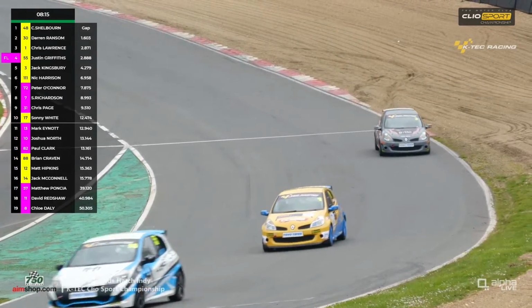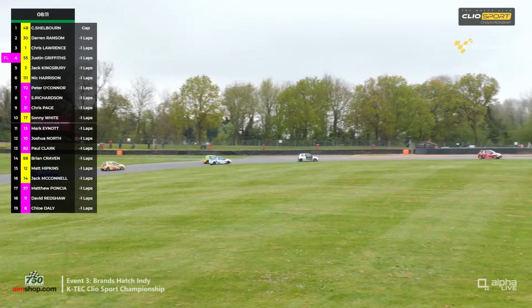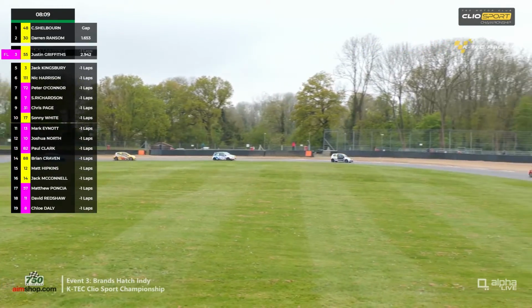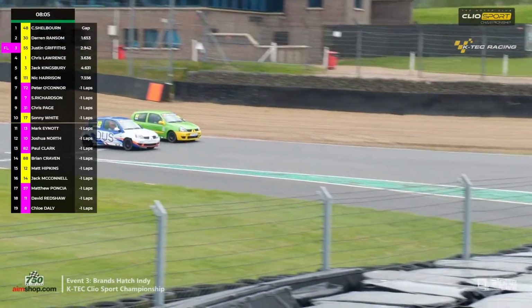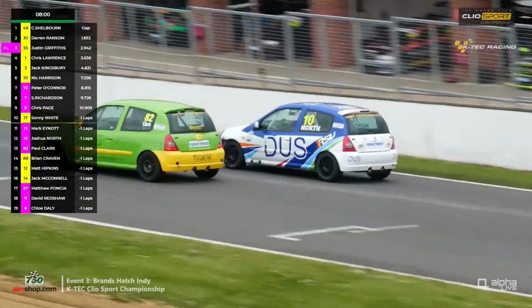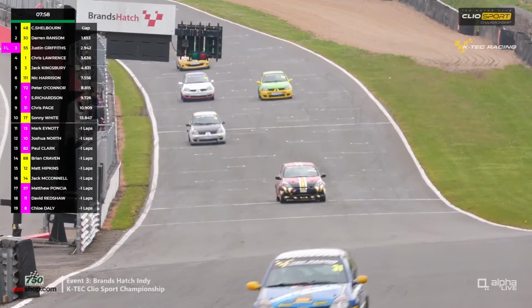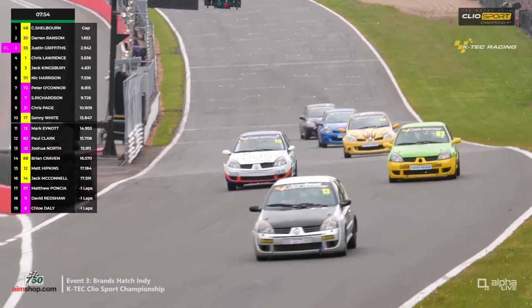Meanwhile, 7 laps are being completed, and there are some more challenges. So Enoch's back up to speed, so I presume it was just a gear change. And Josh North with that damaged front bumper now has Paul Clark coming around the outside of him through Clark Curve. So Clarkey going for 12th overall on that outside line for Paddock.